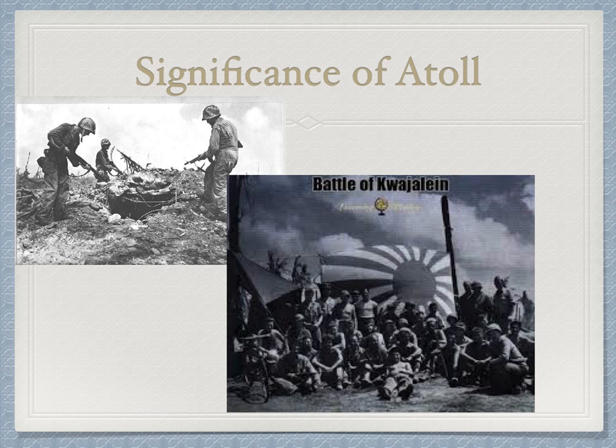So the significance of this: in 1942, 6 months after the bombing of Pearl Harbor in Hawaii, which brought the United States into a seemingly reluctant war for them, and also 1 month after the Battle of the Coral Sea, in which Japan essentially beat the U.S.